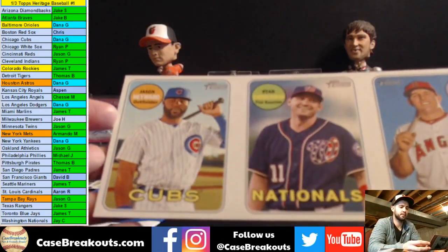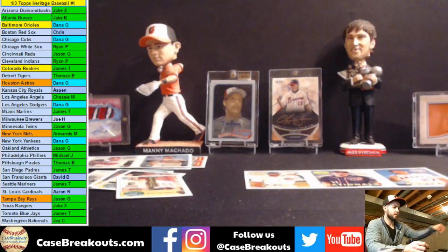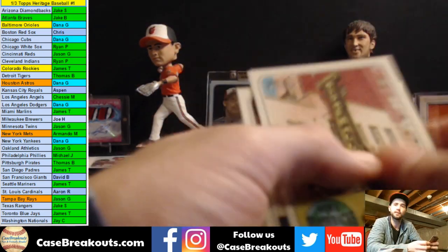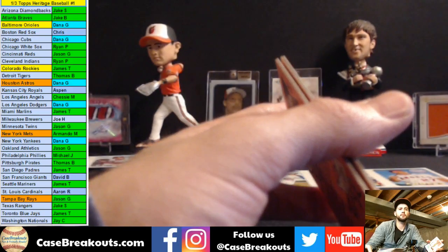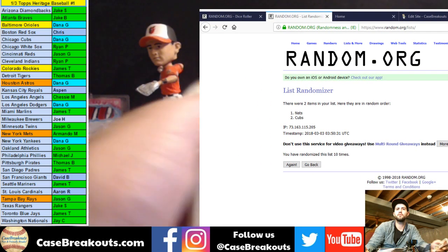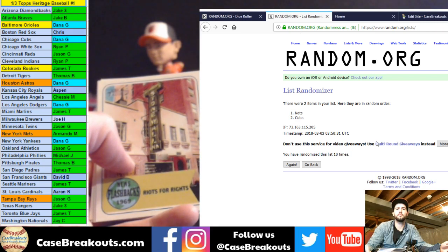And we got the Cubs, Nats, and Angels. All right, so let's do this first. We got our four celebrity/miscellaneous cards right here. So we'll randomize this off. Do that first. These four cards. Let me bring the org up.